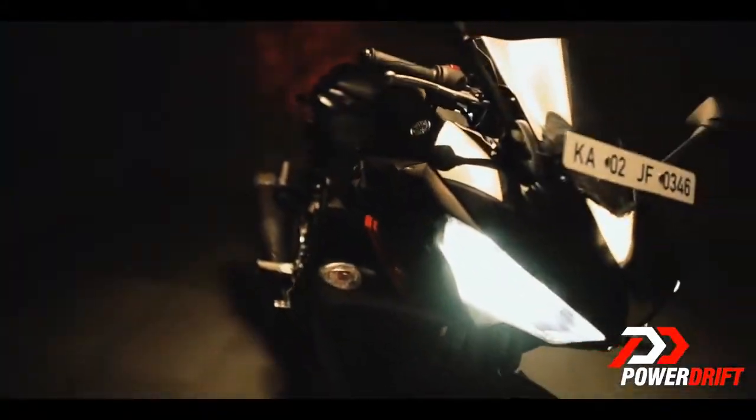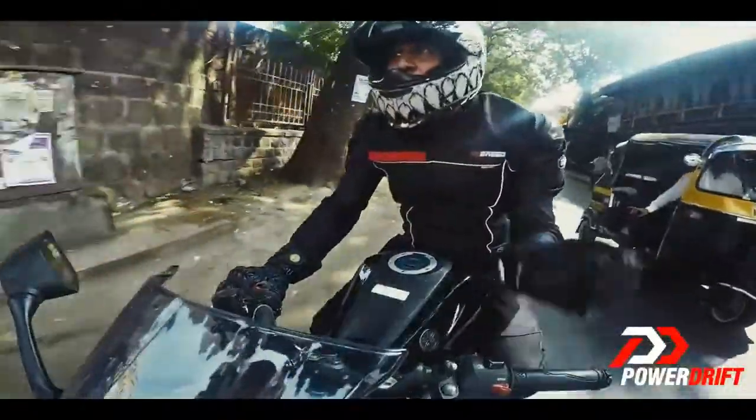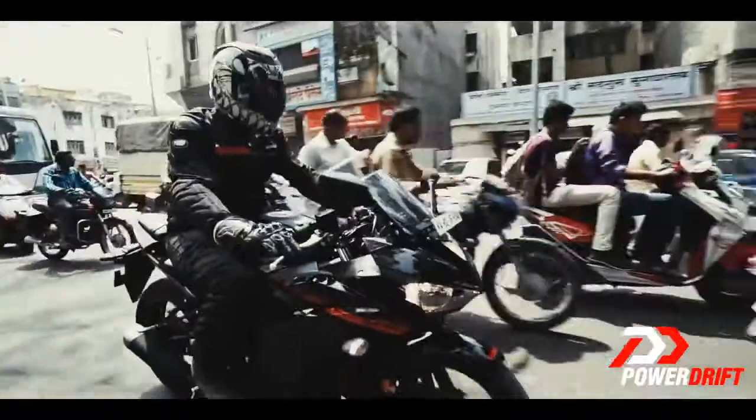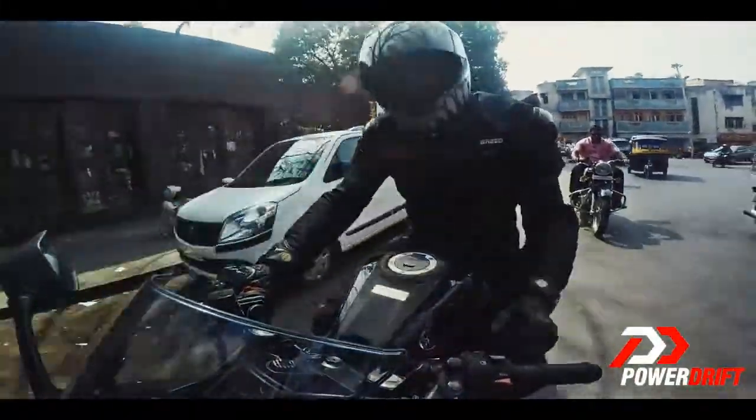So Yamaha have called the R3 a super bike that you can live with every day. Now this is definitely no super bike. And what if every day looks like this? So here we are in the heart of the old Pune city to see how the Yamaha fares.